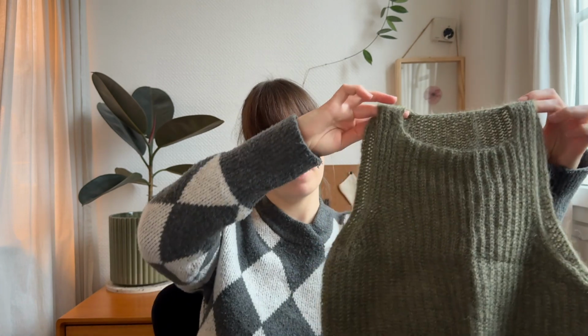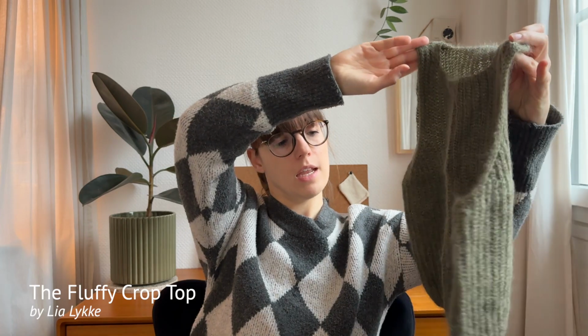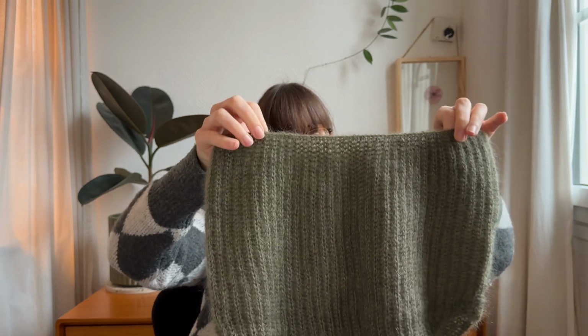Actually, I forgot one, and that's because I've not been able to wear it either, and that's because I have to fix something. So I've actually never shown this one either on the podcast, and this is my fluffy crop top by Levitate. And as you can see, the bottom bind off is too tight. I can't put it on. Basically, it's just too tight.